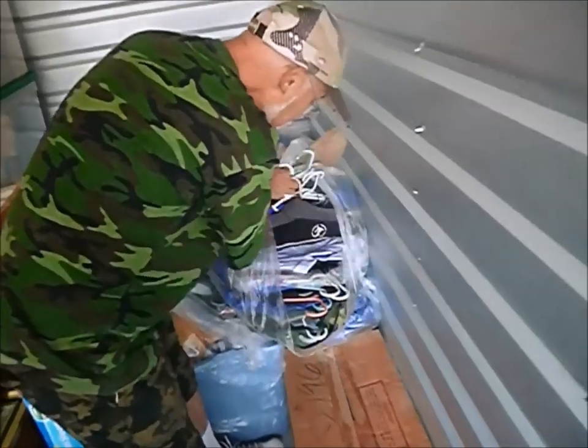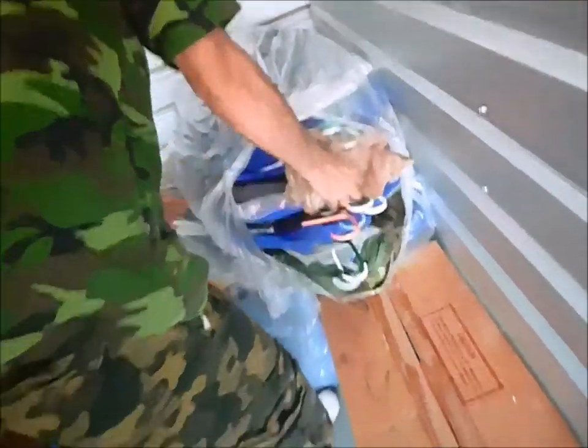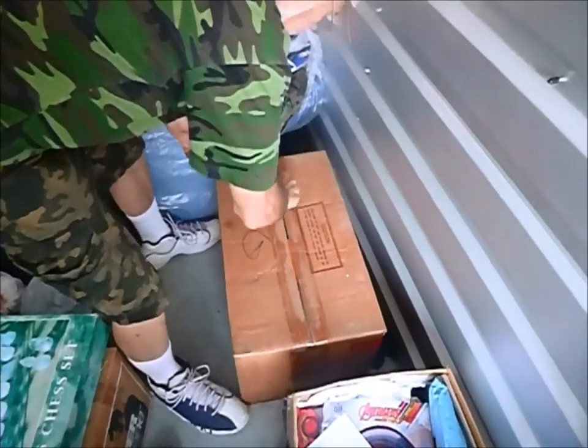Got all these clothes that are protected. Some jeans. We'll have to look through these. We won't show you a bunch of clothes. You get the knife? Yeah, it's right over here. And we've got a trunk in here, guys. Yes, we do. So I know you want to see the trunk.